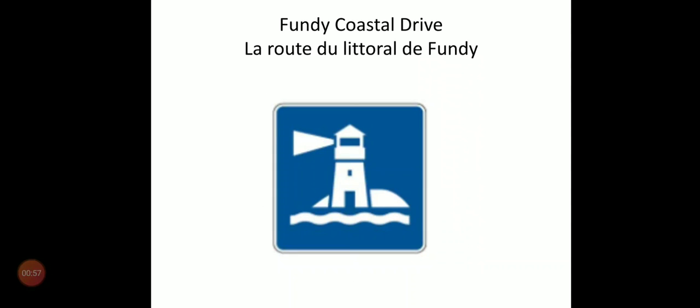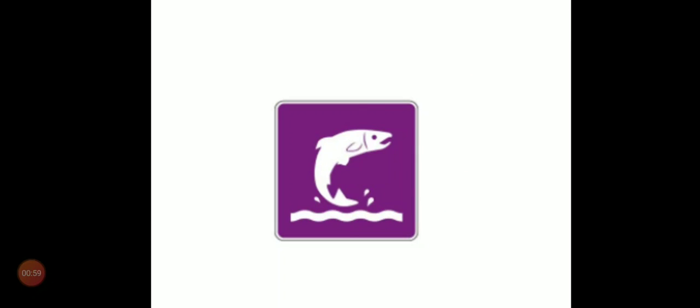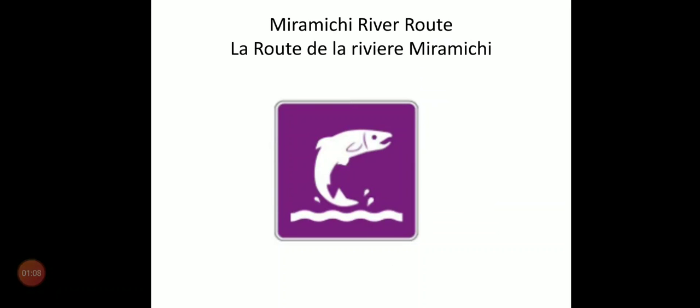Next up is this lighthouse on a blue background. This is the Fundy Coastal Drive from St. Stephen to Sackville. This purple sign with a salmon on it is the Miramichi River route from Miramichi to Fredericton. And finally, this green sign with the fiddlehead is the River Valley Scenic Drive, which travels from Edmundston to Sussex.